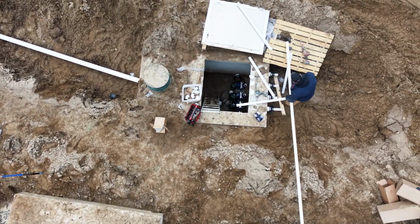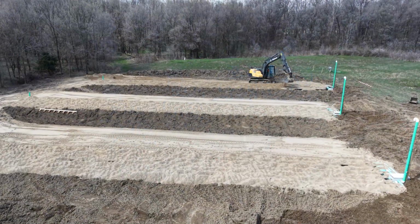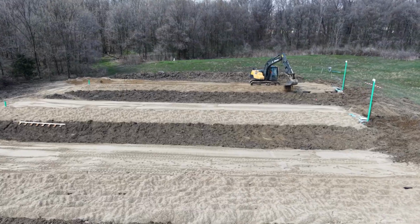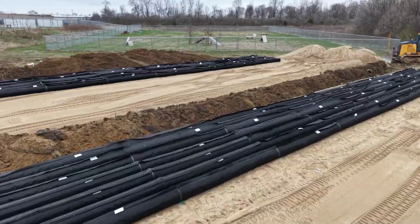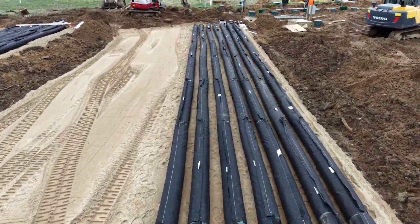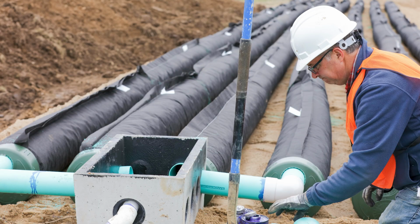Here's a view of the quadplex dosing tank still under construction. Each of the proposed Presby mound systems are 102 feet long by 25 feet wide. Each mound contains 700 linear feet of Presby pipe with serial distribution from a distribution box.